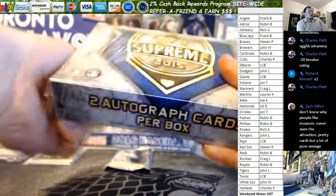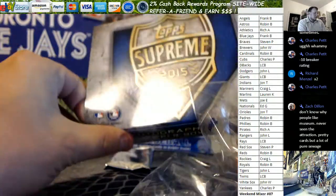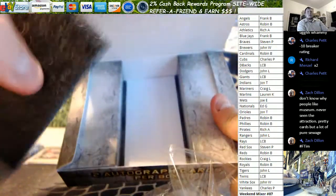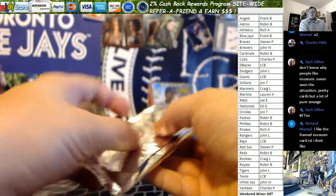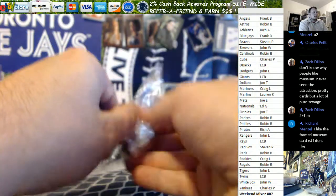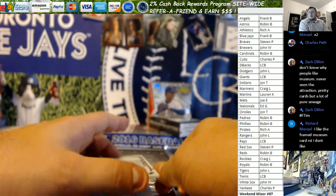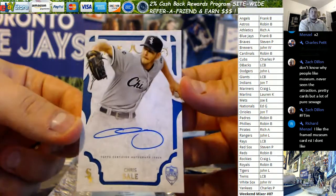I think for the base cards are a nice set, not worth the cost though, but the frames, I'm a big fan of the museum frames. First one going out to John W. and the White Sox, Chris Sale.